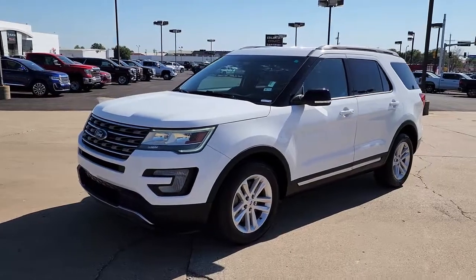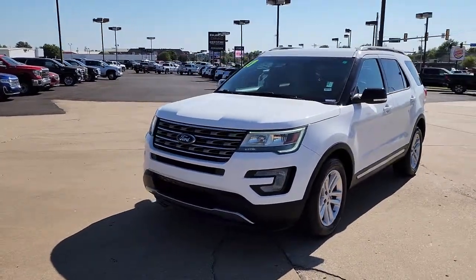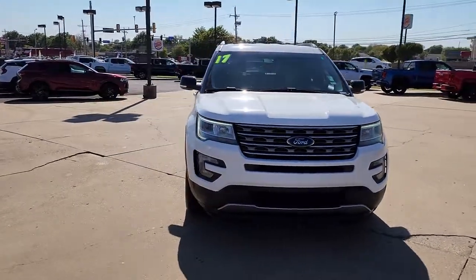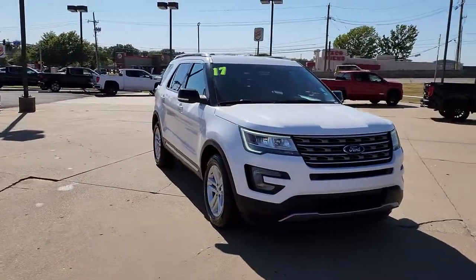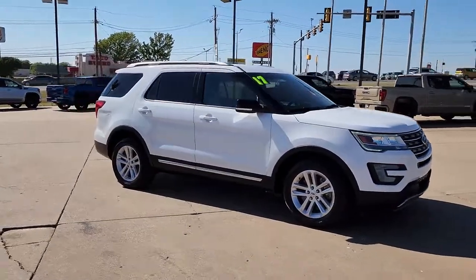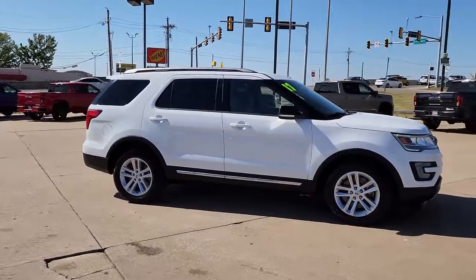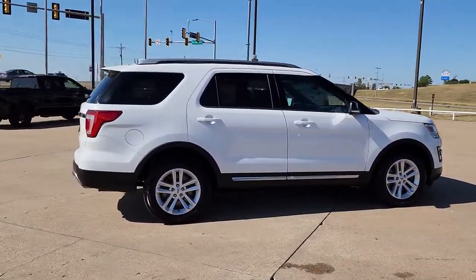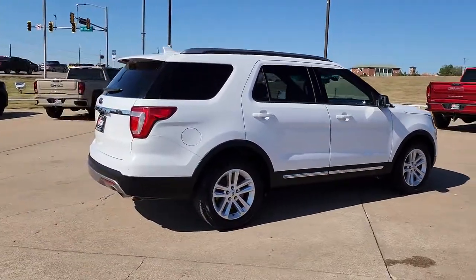Hop into the 2017 Ford Explorer. This vehicle is an outstanding buy with fewer than 200,000 miles on the odometer. Handsome and rugged, this Explorer delivers solid midsize SUV versatility. You'll tackle every project and adventure with confidence and style, whether you're towing, off-roading, or building road trip memories.